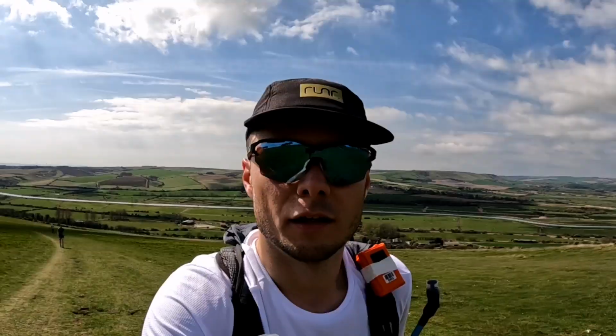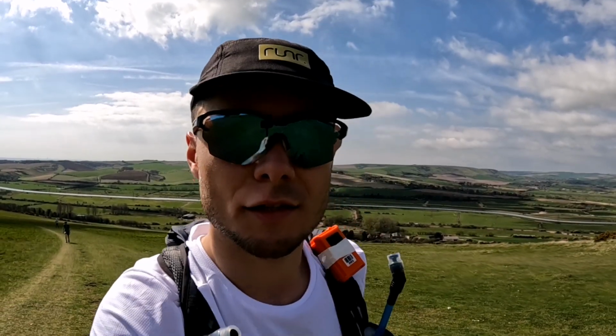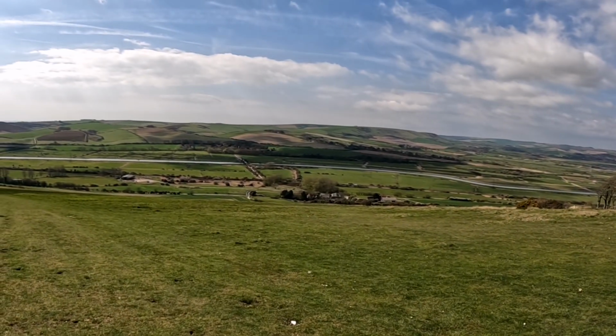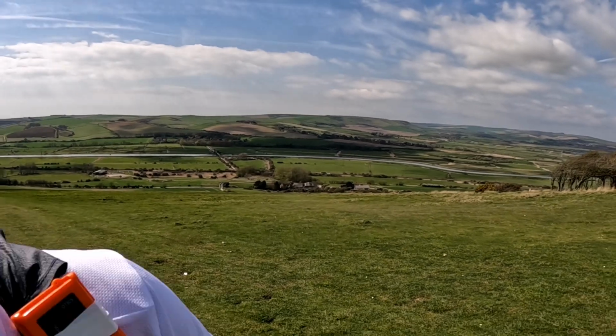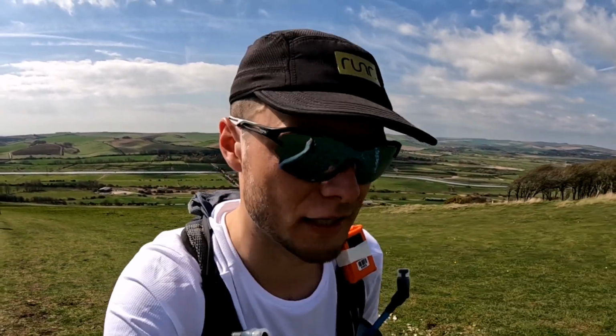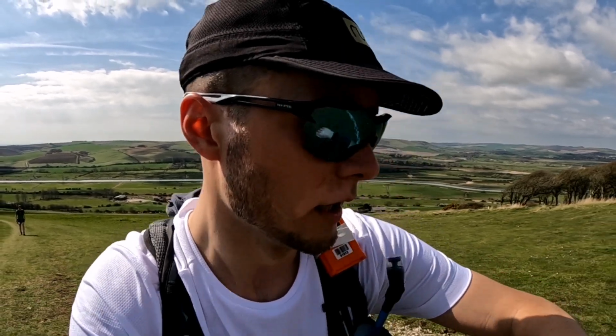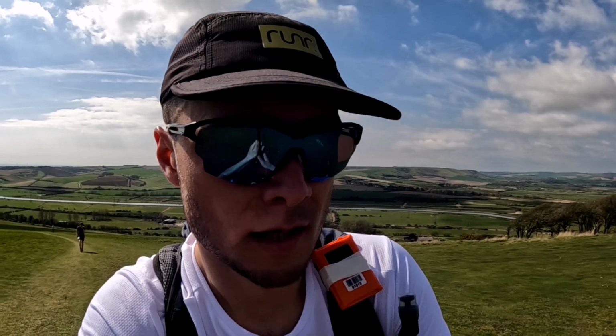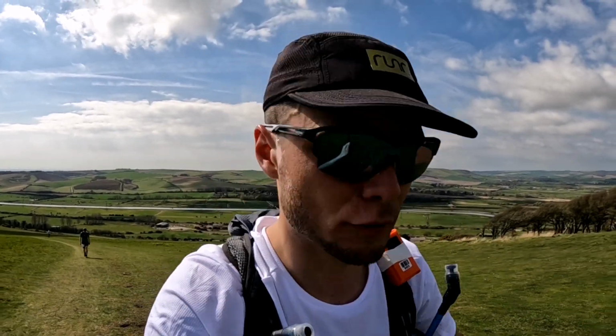Very tempting. Right, we are just at the top of the climb after Southease. I was at the Southease aid station just down there. Came through 50k in just under 5 hours. Currently at 34, almost 35 miles, 5 hours 40 in. And not feeling too bad overall.